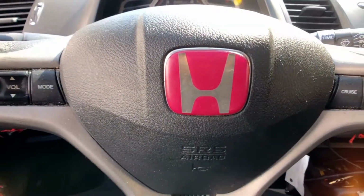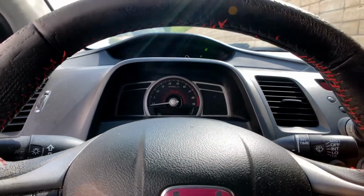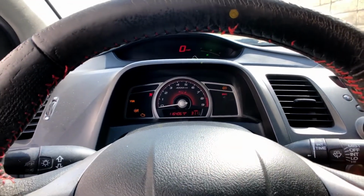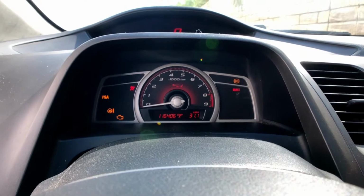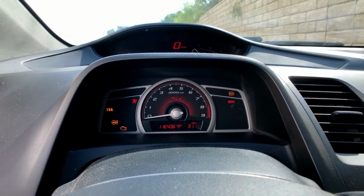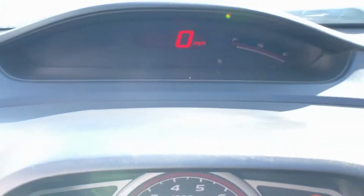Alright, this one's a 2007 Honda Civic SI, and the problem with this one is an electrical complaint. So, start this one up. Sounds like crap when you start it up. Customers complain of all these lights being on: VSA, steering, check engine, ABS, brake, and also, let's see, I don't know if you can see that on video.